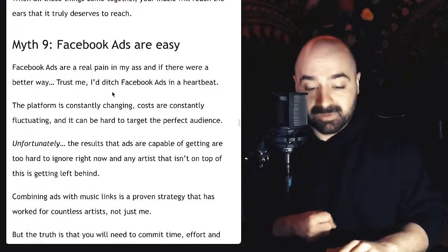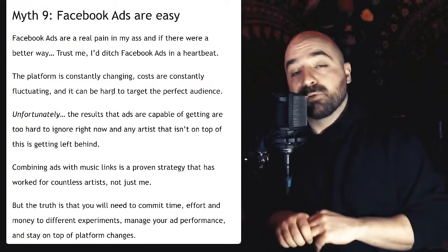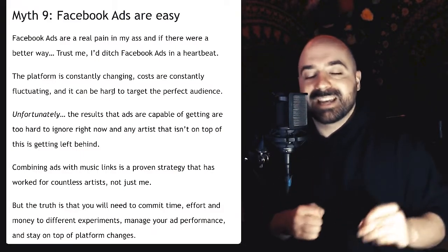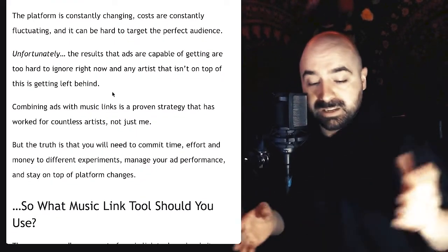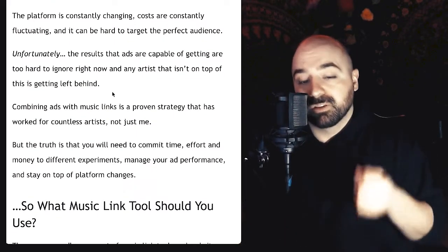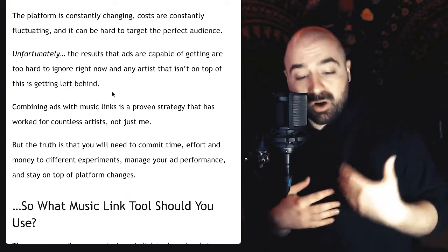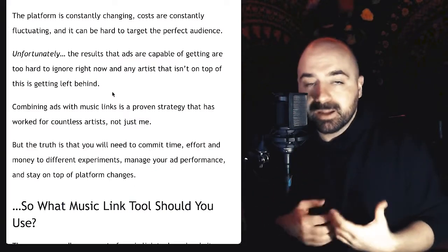And myth number nine, wrapping it up here, is that Facebook ads are easy. Facebook ads are a real pain in my ass, and if there were a better way, trust me, I would ditch Facebook ads in a heartbeat. The platform is constantly changing, costs are constantly fluctuating, and it can be hard to target the perfect audience. Unfortunately, the results that ads are capable of getting are too hard to ignore right now, and any artist that isn't on top of this is getting left behind.